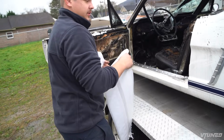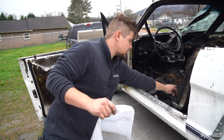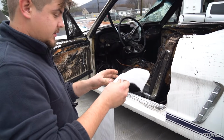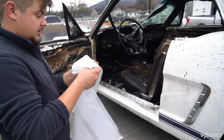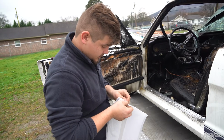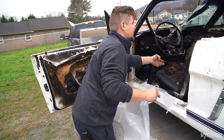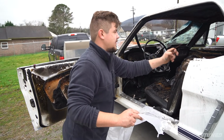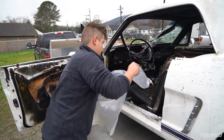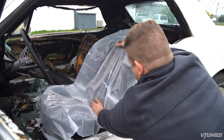Right now we're putting in the factory seat covers like they do at the dealership when you get a brand new car. I'm gonna have to steer this thing and hop in it and hit the brakes. I don't really want to get all charred up. You know what it smells like? It smells like the time I tried to cook hot dogs.